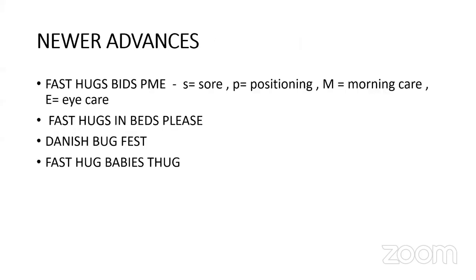Now, this was all about FAST HUGS BID, but there are newer advances, newer care plans which incorporate more bundles of care, such as FAST HUGS BID PME, where S is for pressure source, P is for regular positioning, M is for morning or mouth care, and E is for eye care. Then another important one is FAST HUGS IN BEDS PLEASE, Danish Bug Fest, and FAST HUG BABIES TUG. So there are different variations of the FAST HUGS mnemonics, and you should incorporate one of them regularly in your daily plan and in daily shifts.